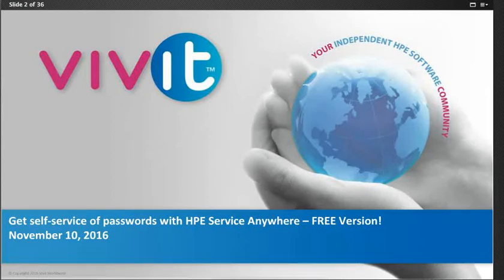Today's presentation is Get Self-Service of Passwords with HPE Service Anywhere, the free version.